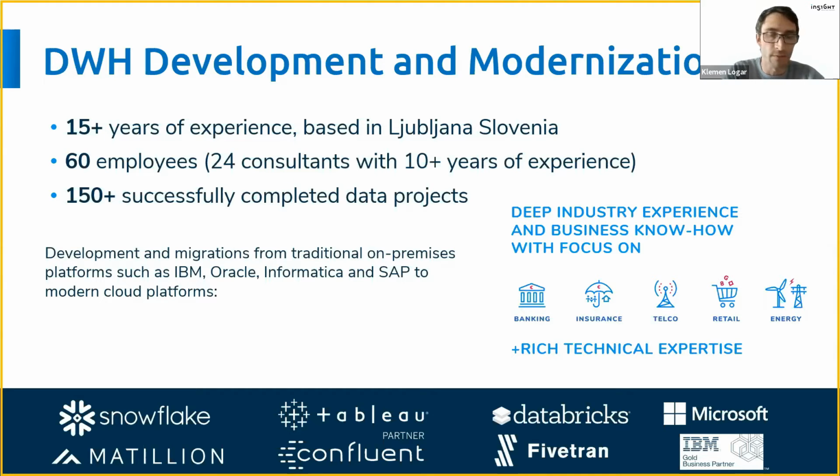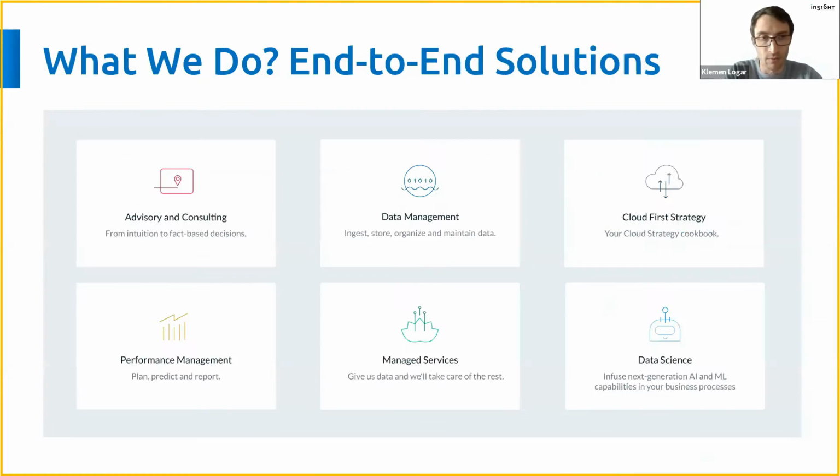We've done development and migrations from traditional on-prem platforms or cloud platforms such as IBM, Oracle, Informatica, SAP, of course, to the modern cloud solutions. For the past 4 years, our strategy is cloud first, and we are mostly working on modernizations and migrations to cloud. Of course, in order to do that, you need deep industry experience and know-how. So we are focusing on these 5 industries you see on the screen, with huge emphasis on the financial industry, banking, insurance, telecommunication, retail, and energy. We believe it's really important to combine technical and business expertise. We've been working with modern platforms such as Snowflake, Microsoft, Tableau as a BI tool, mainly using Databricks for data science, and a couple of other modern data warehouse automation tools apart from DataMerlin.